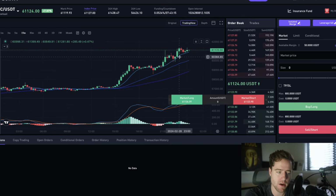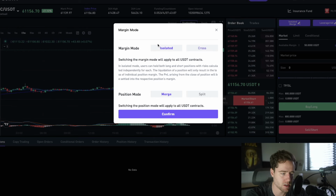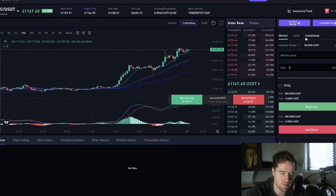You know, there's a lot of buying pressure. Maybe I think we're going to go up further because of the Bitcoin ETFs. I'm on isolated margin, which is something that I prefer. There are different ways to set your margin. You can do isolated, you can do cross, make sure you understand, but isolated is probably the simplest version, what most people do.